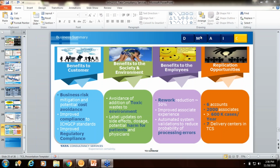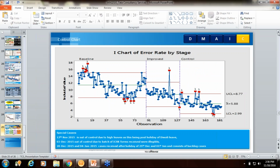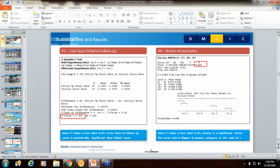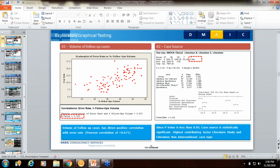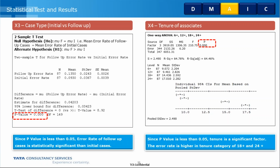Saurabh, if you can take us back to the 2T sample testing. Okay. Yeah, participants are asking for an explanation of this. Okay, follow-up error rate and.